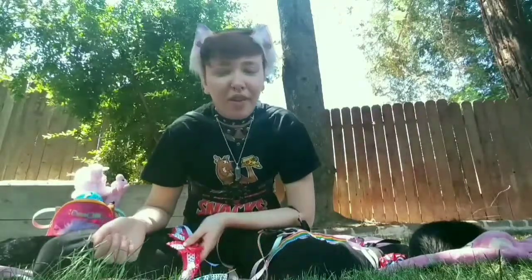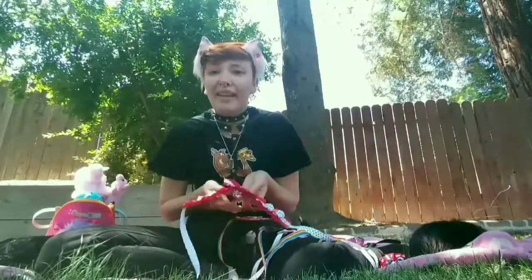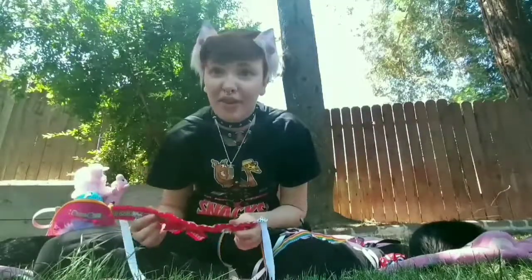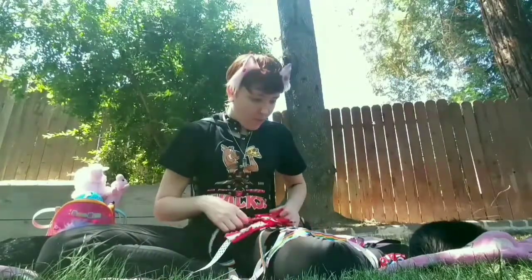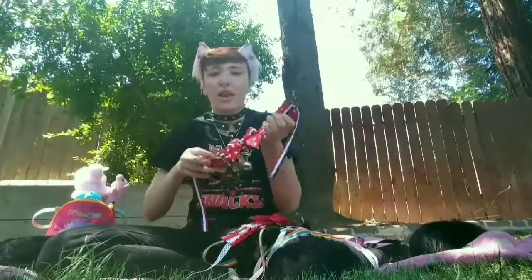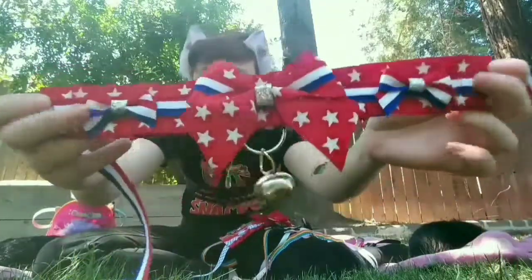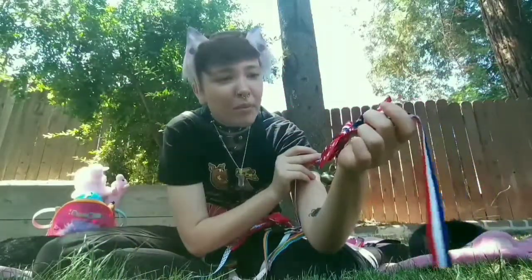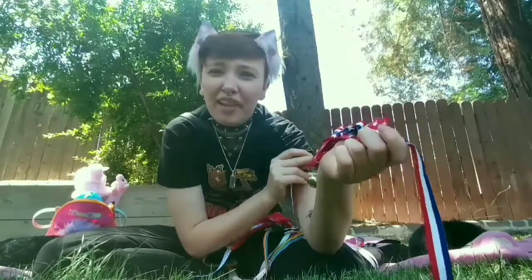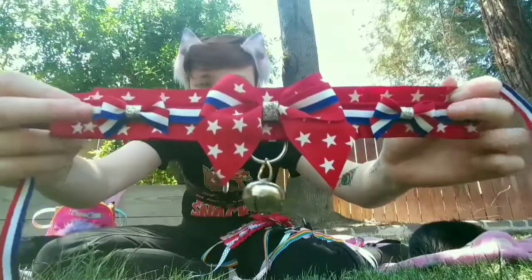If I wore frilly collars still, then I probably would want to keep all of these, but I don't, so gotta let them go. I mean, the purpose was to let them go anyway, but they're so cute. I also have, 4th of July just happened, but this I actually made last year. It's a nice little 4th of July collar. My dad really wanted me to make a 4th of July one, as weird as that sounds, but he really liked my art, so I made this little guy.